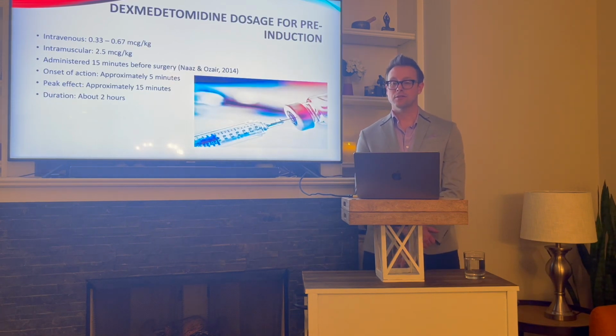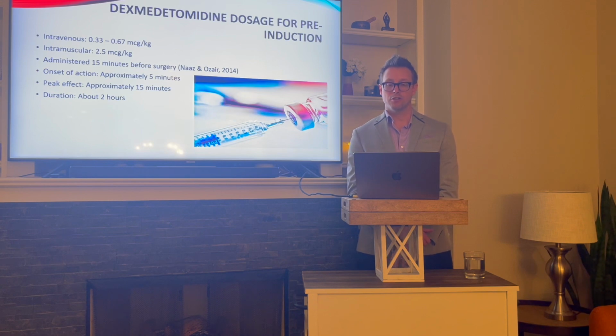The recommended dose for dexmedetomidine for pre-induction sedation varies depending on the route that you give it. It is typically given approximately 15 minutes before surgery, but can also be administered intramuscularly or even intranasal or PO.